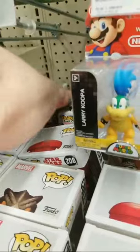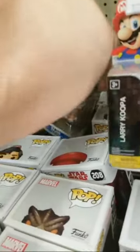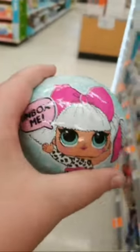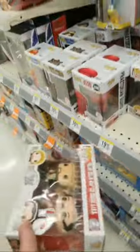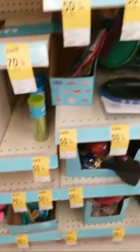Look, they have a Raja and a Jasmine and Aladdin. So guys, we might have to pick up one of these sometime. Yes, we will, sometime. Just not today. Yep. And then they've got the Million Dollar Man. And this is a Walmart exclusive. Really? And they have it here. But that looks like that's all they've got for Pops.